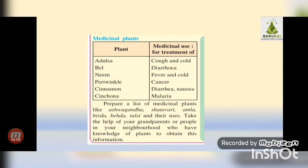So these are all medicinal plants, Ayurvedic medicinal plants. Adulsa, you might have heard. In some houses it is used for the treatment of cough and cold. Syrups are also available in medical shops. Bale is also a plant. It is used for the treatment of diarrhea. Neem is used for fever and cold.